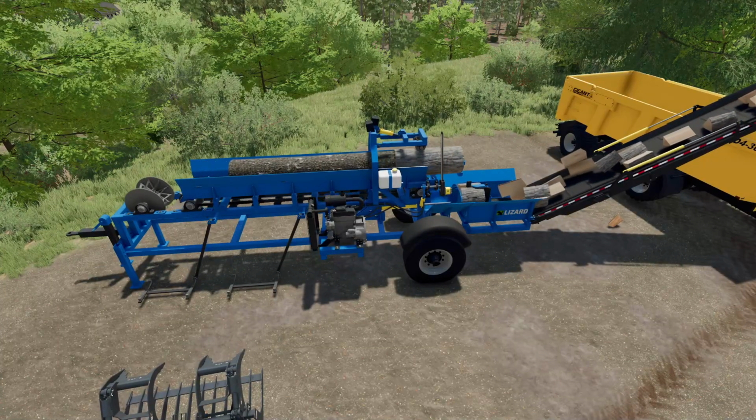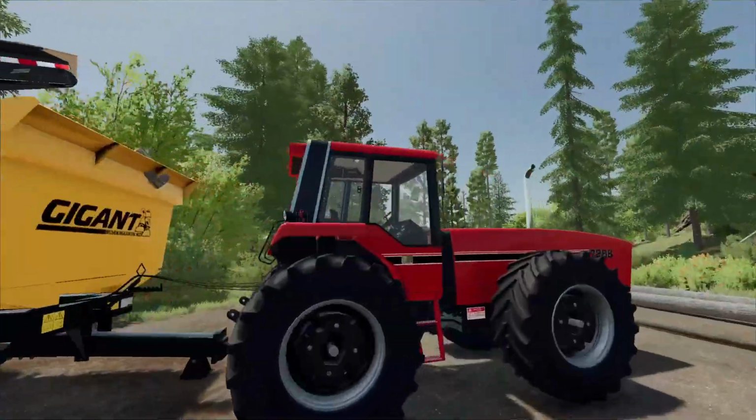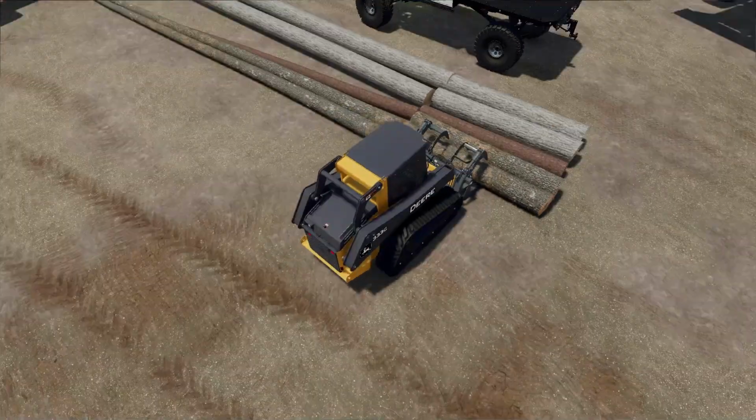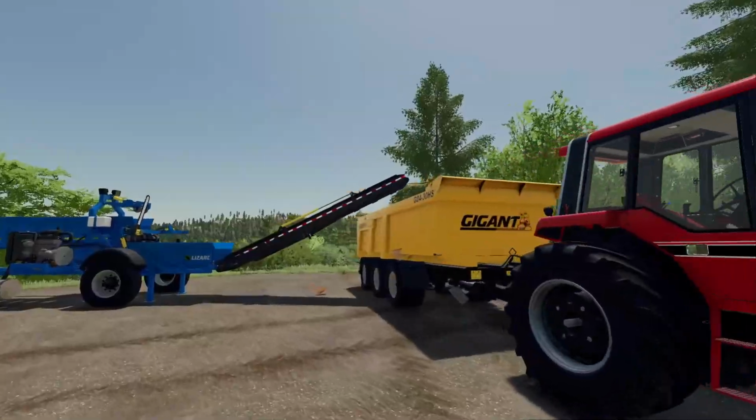Might have to stabilize my machine a little bit better here. It's not working the greatest right now. Oh crap, I got to move the tractor. I don't want that to overflow. There we go, that's better. I just cut another bunch of firewood here. They're a bit bigger than the last one, so hopefully they work a little bit better. Oh crap, we're gonna spill. There we go, that's better.